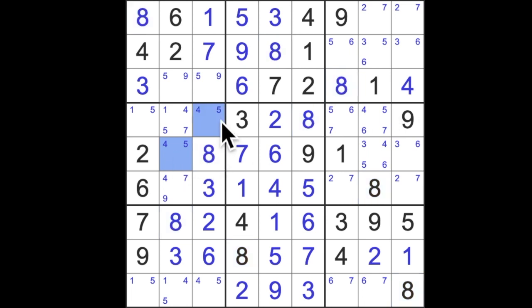Now we've got a pair of 4 and 5 here, so this 4 and 5 can't be true. Let's get rid of the 4 and the 5 there. And this 5 can't be true either, so we know in fact that is a 1, and that's going to give us a 5 down here. So that leads to a 4 here and a 5 in 1.